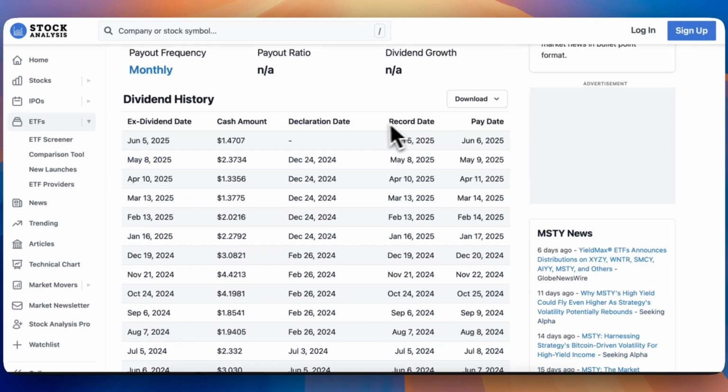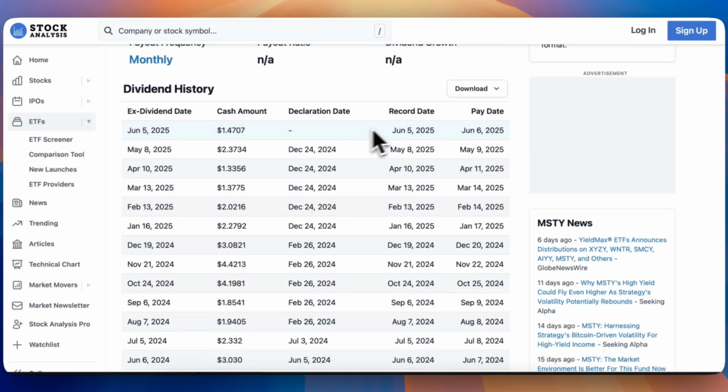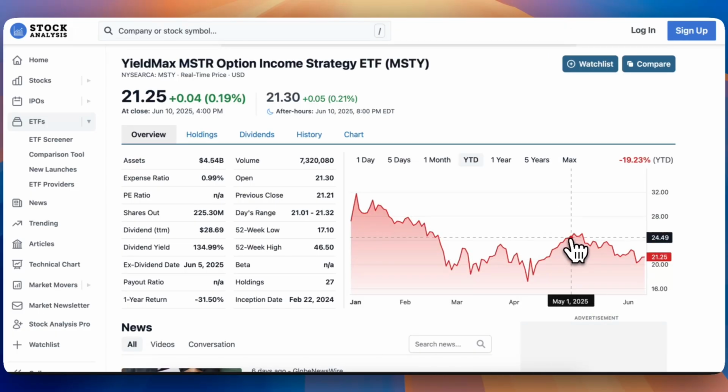We take a look at some of the dividend history for MSTY. Say, for example, the May 8th date, it paid out a cash amount of about $2.37. If we take a look at MSTY's chart around the May 8th date, we can see it was at a price point of $25 per share, and then it dropped all the way down to $23.54, accounting for that dividend drop. That would be a great entry point instead of buying the day before, where you're going to be paying $25 per share.